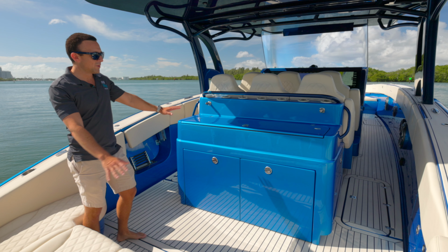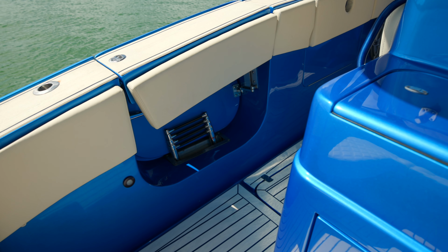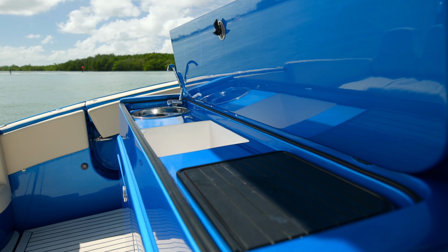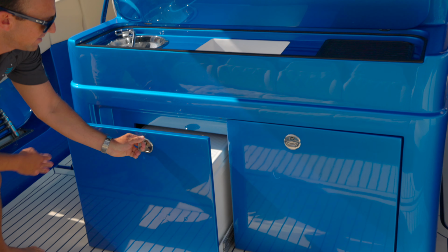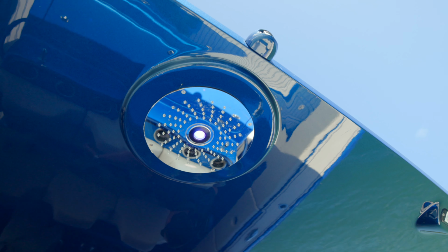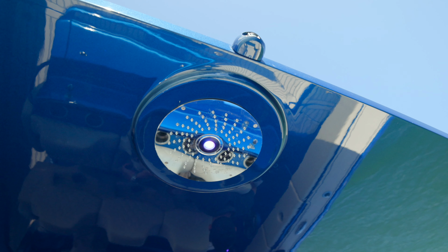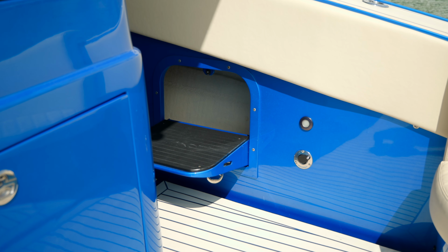Moving forward into my favorite part of the boat, the entertainment section. Really spacious. Have our side door with ladder, kitchen and galley, 2 coolers down below, and a fun one, we've got our overhead shower for hot days or getting out of the water. Moving over to step-off access for when you get to the dock.